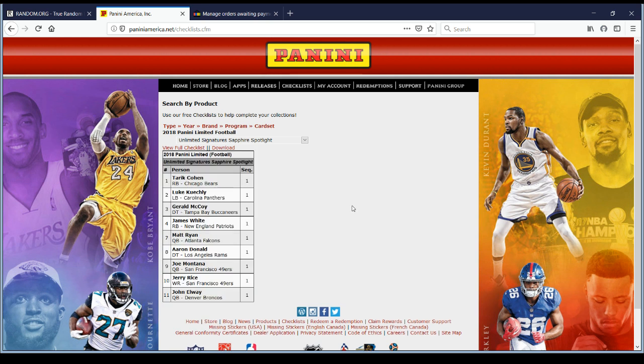And card number, it was a 1-of-1. Oh, I love that. That whole box, every hit was a 1-of-1. See, I told you, I had a feeling that's how that was going to roll. Oh, nice. Okay, I officially love this case of Limited.